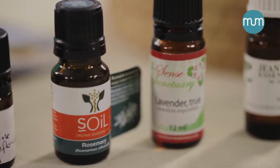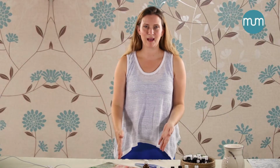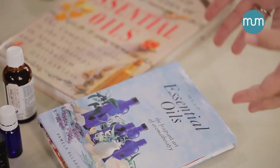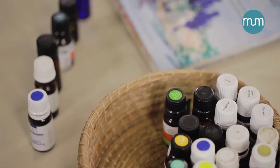If you're looking for a little bit more information, obviously you can search online under essential oils, or you can buy a really retro style book that I've bought from second-hand shops and get a little bit more info on how to use them and what the properties are for them. Just a little side note, always be careful using an essential oil and do a little bit of research before you use it to make sure that it's safe for use.